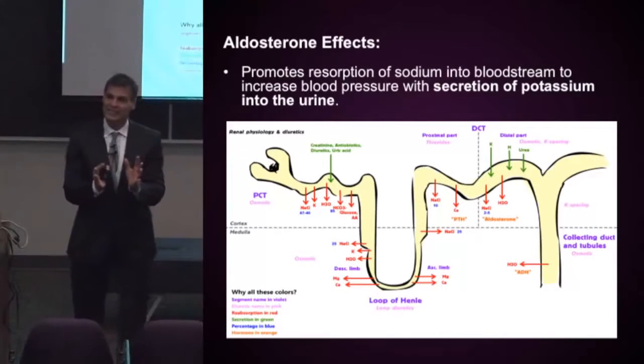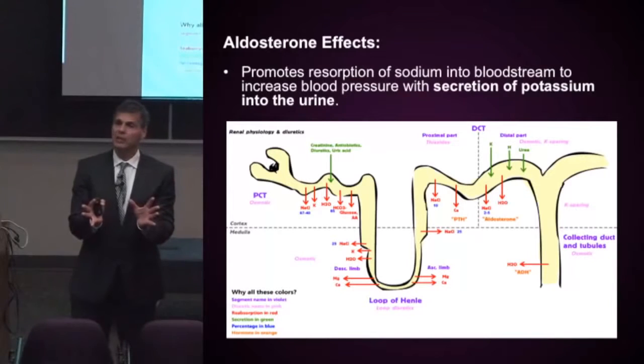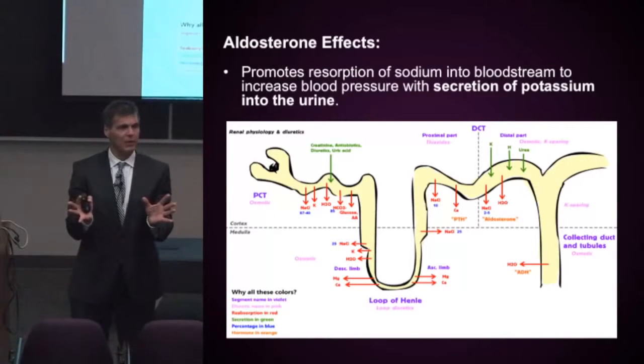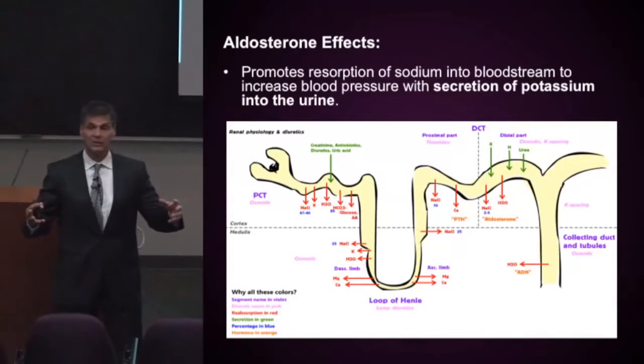So we're going to come back and see this again when we talk about ACE inhibitors. Why is aldosterone even upregulated in the first place? I mean, why is my adrenal cortex secreting more aldosterone and raising my blood pressure?